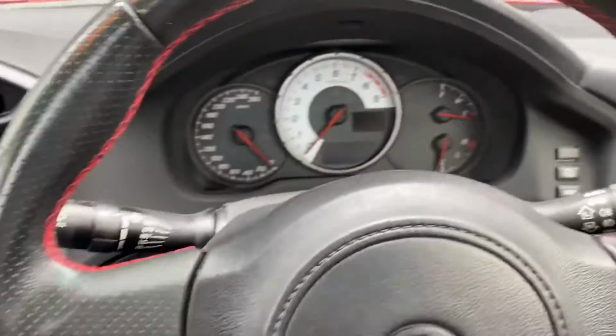So we'll turn the car off, put the handbrake on, and jump out and give you a final look over the vehicle.